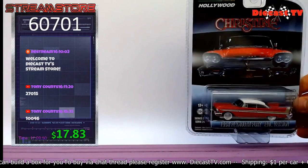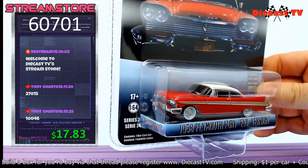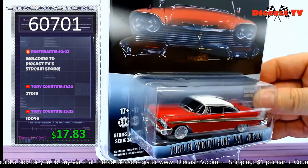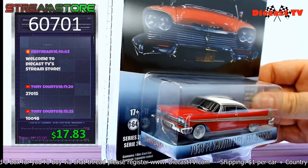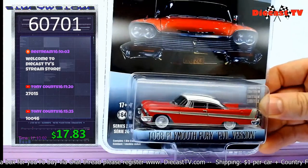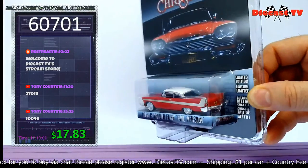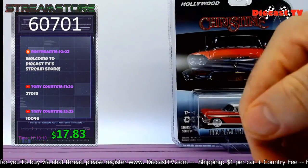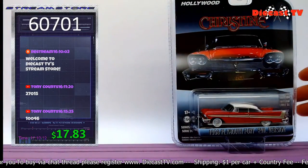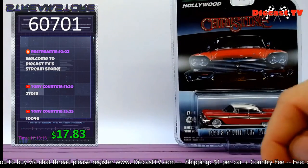Check this out. Greenlight Hollywood has outdone themselves. It says 1958 Plymouth Fury Evil version. Yeah, that movie was scary. A car that was restored started killing people. Fantastic concept at the time. Made in Santa Clarita, California. I used to live right near there. And I love the trailer when I see that. Fury. Possessed by hell. Ha ha ha, there it is again.